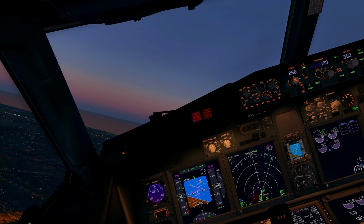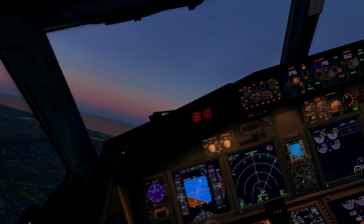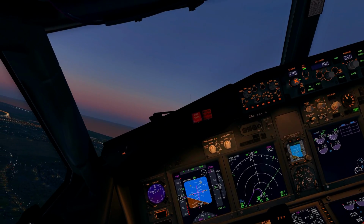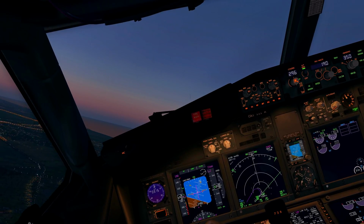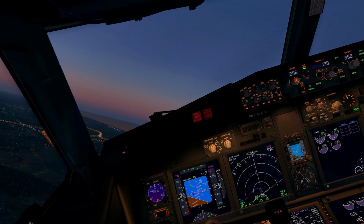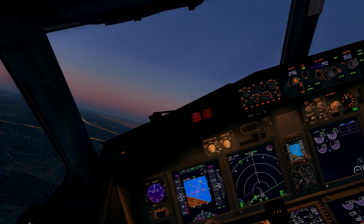Okay, so just lift up just a little, get some trimming so we don't go above 190. Spinning round onto that left hand turn where we'll join on back for the 350.